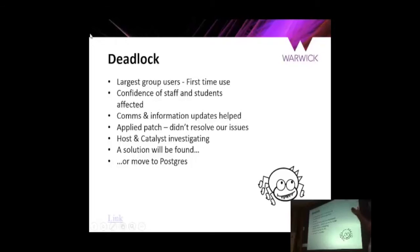We used good communication and information, and if anything, the way that we've recovered is by making people aware of it, warning them not to get students to copy all at the same time. If I wanted you to copy your portfolio now, I'd have to say, well, don't do it now, do it in your own time. That's the only way it would work. But we have recovered. The bug, however, is still significant.